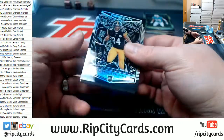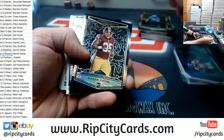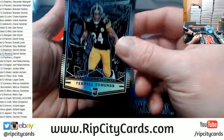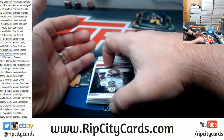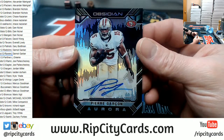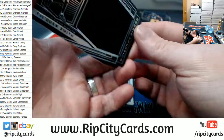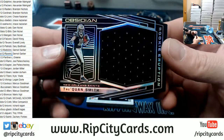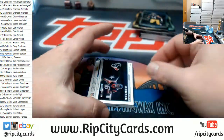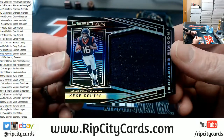Still looking for a monster to finish this up with. And Ian Thomas for the Panthers to 50. Darren Payne to 50 for the Redskins. A Terrell Edmonds for the Steelers to 100. To 100, a Pierre Garçon for the San Francisco 49ers. To 100, a Traquan Smith. Rookie eruption. To 100, Kiki for the Texans. Kiki.